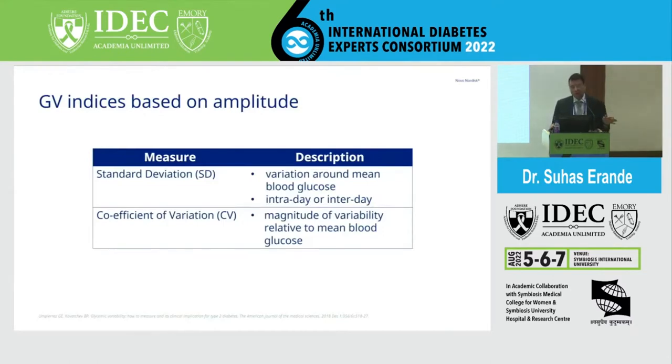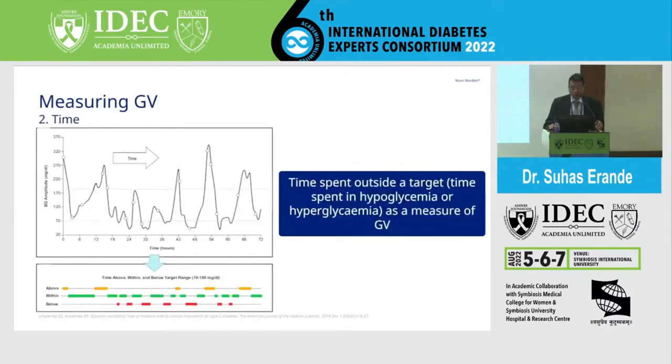So what is standard deviation? It is variation around mean blood glucose, and it can give you an intraday or interday picture of glycemic variability. Coefficient of variation is the magnitude of variability relative to the mean blood glucose. Generally, the normal range of standard deviation is around 30, some say 36, some say 25. Similar figures for coefficient of variation also. But in practice, if you calculate the standard deviation or CV for a particular patient undergoing a CGM, you will find that the figures most of the time are 50 plus. If it is type 1, it can be even 60 plus. So GV is a big issue as far as practice is concerned.